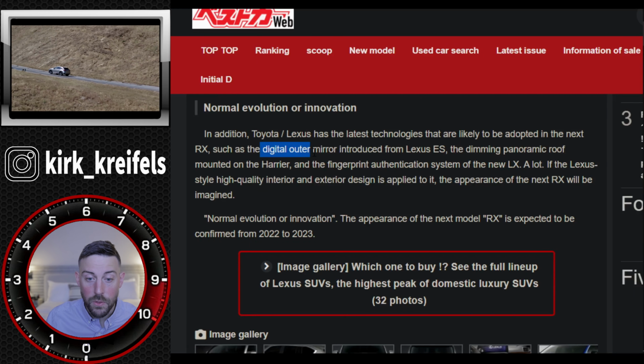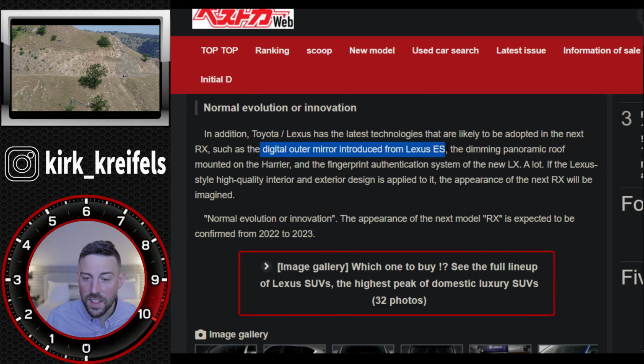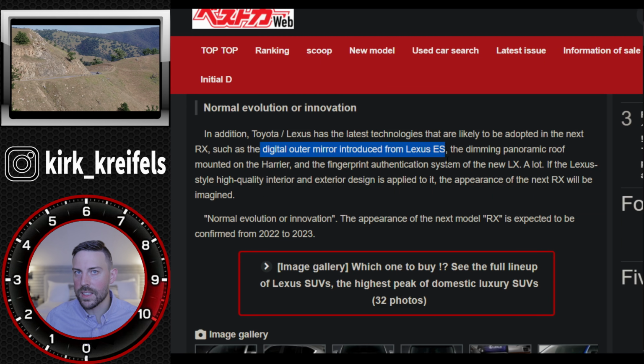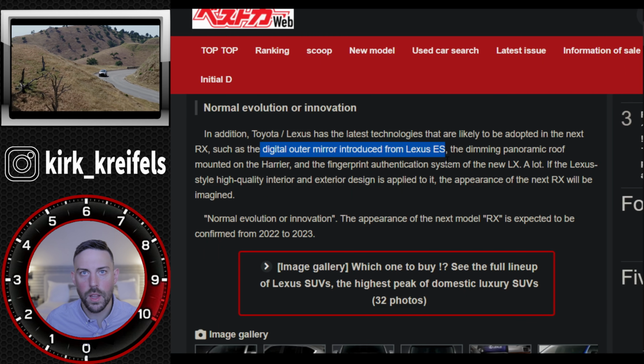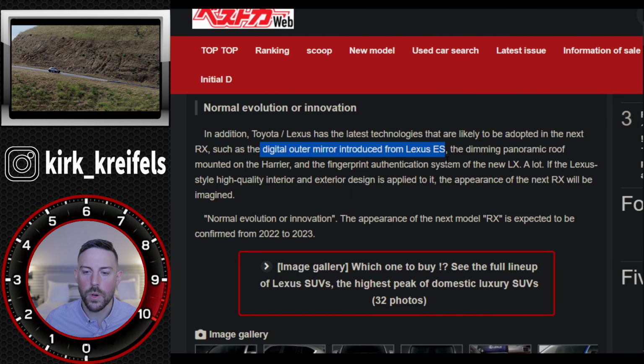They're saying that the RX will finally get a digital outer mirror introduced in the Lexus ES. Now, we're not going to get that here in America. It's not exactly legal to have digital mirrors unless you get the digital rearview mirror, which it will have that option like the new Lexus NX has. It's kind of adapted from many other Toyota products.